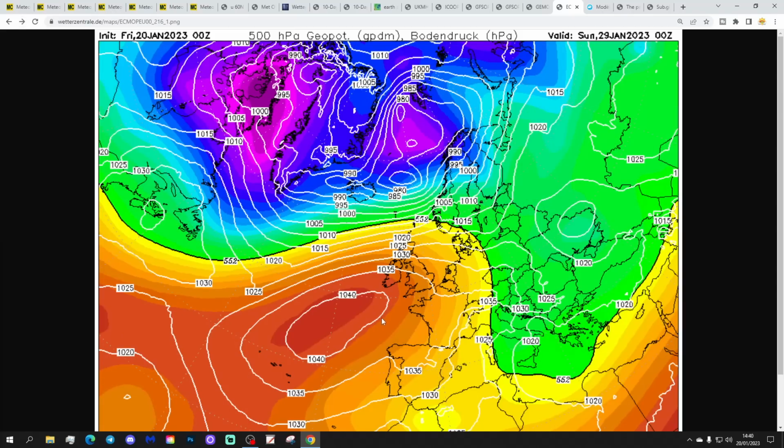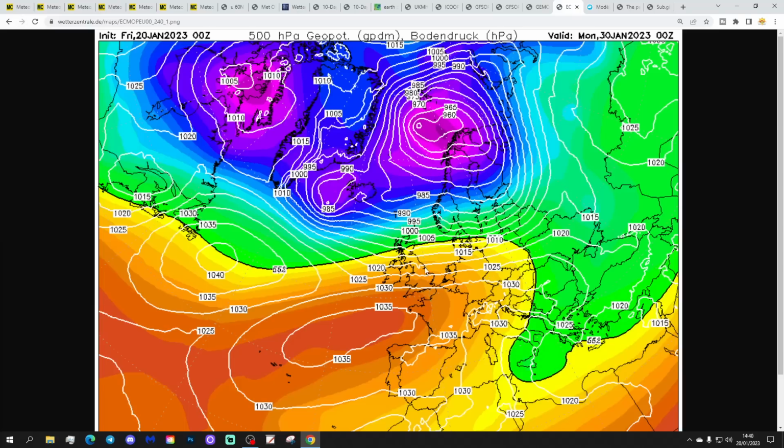And then by day 10, we're going flatter with high pressure sinking southwards. Looks like the Atlantic is about to start coming back in, so things milder, wetter and windier.